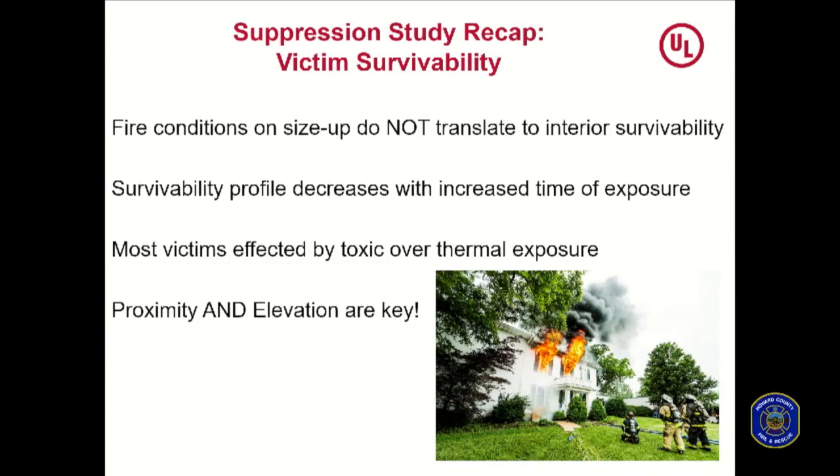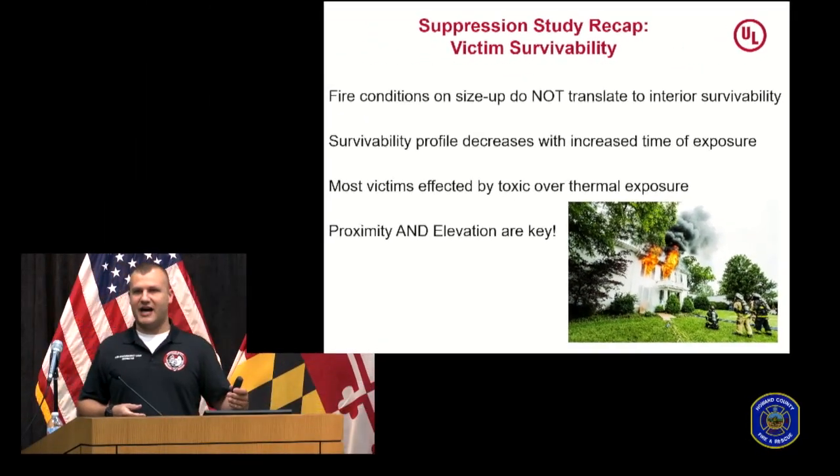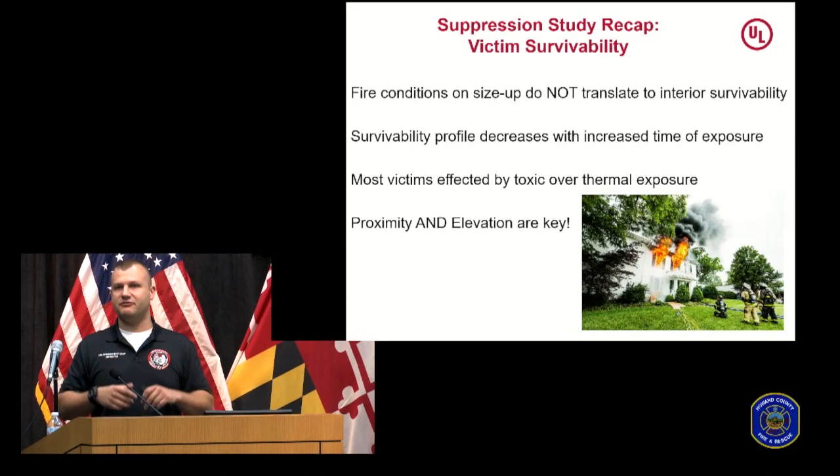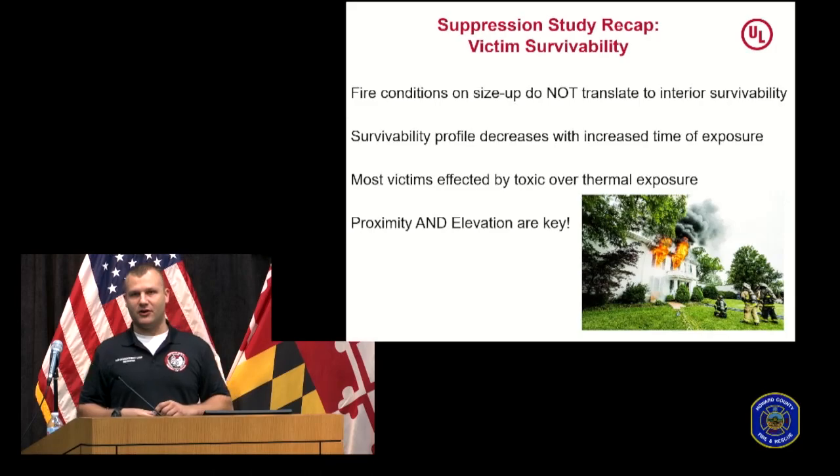Proximity and elevation are key. So the closer to the actual fire inside the structure we are, the worse off we are. And the higher in the space, the worse off we are. Obviously, the space is going to fill from the top down. Therefore, the higher you are, the worse off you are.